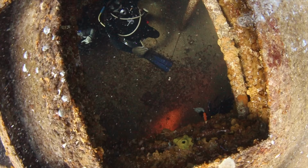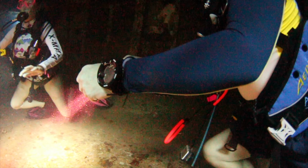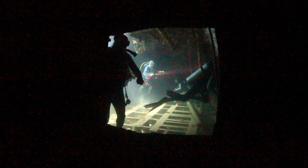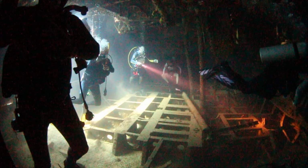So the camera I use for filming my underwater videos is a Canon 70D with an Ikelite two-gripped housing. Going through the penetration there was a little bit of a challenge because it's a pretty bulky camera by today's standards, but I've owned it for a long time and I really enjoy the footage.